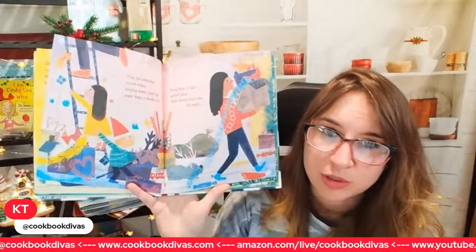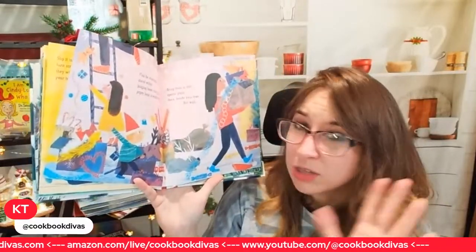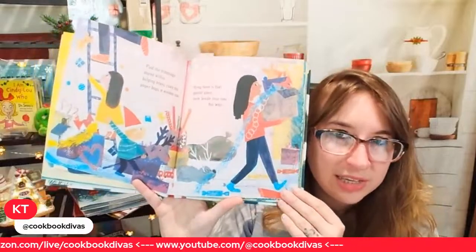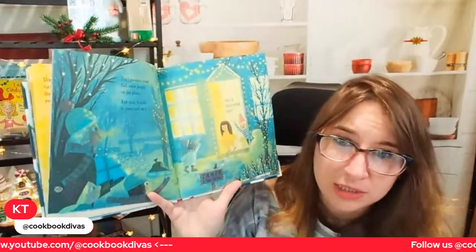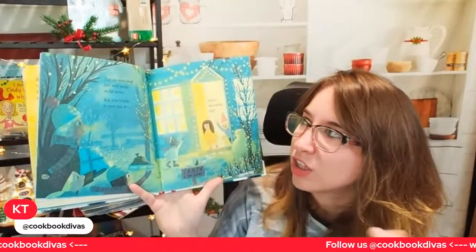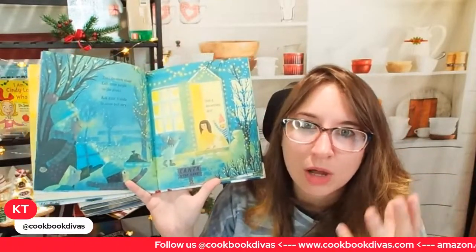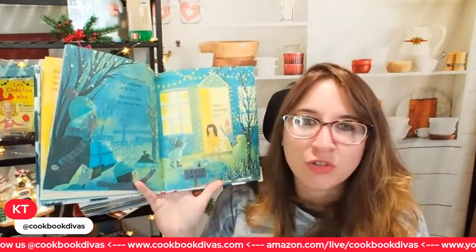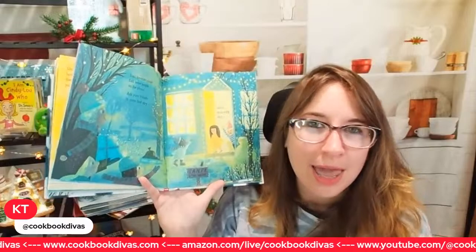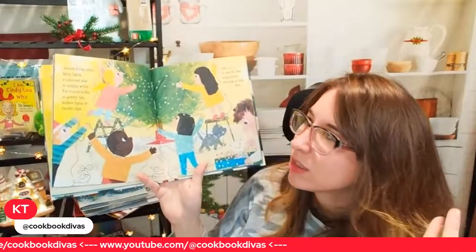I love the illustrations. They're very, very vibrant, colorful. They don't only use Christmas colors, which is always kind of my favorite thing. Like this is this interesting green teal color. And it's a very welcoming story. They invite their friends to come over, or people are just hanging out in their community. And I really like that. We don't get a lot of that these days. So I just think it's really sweet.